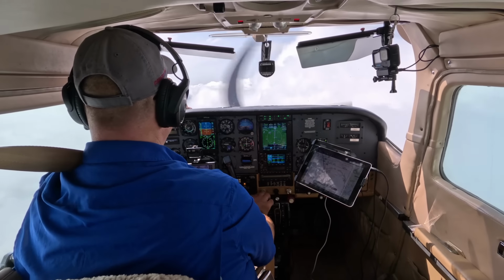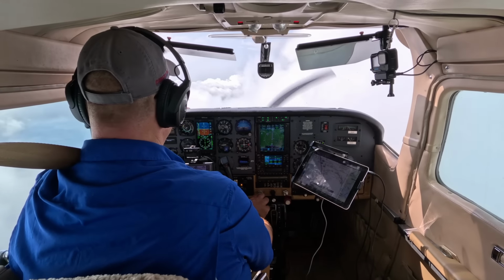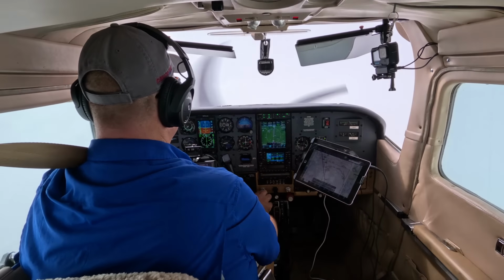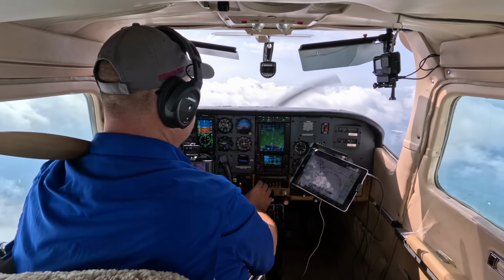Getting closer to that descent, I'm going to ease that power back just a little bit. I did a coarse leaning, just based on my experience with the aircraft, because we don't have time to go through the full leaning procedure for this short of a flight.